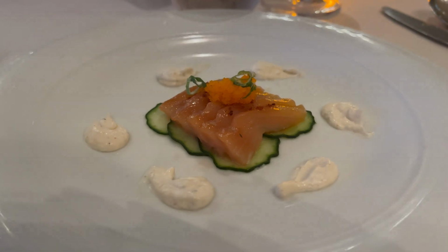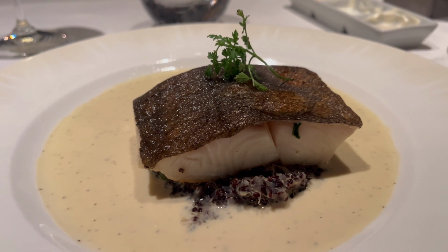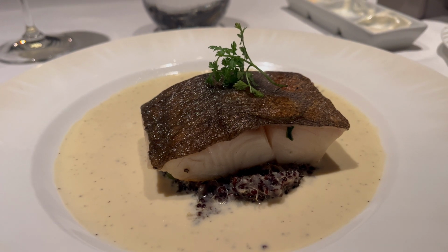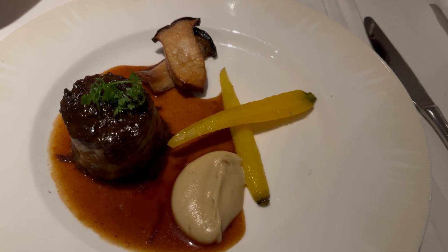We also enjoyed the salmon gravlax from the exclusive Cosmopolitan section. For main, I had the pan-seared cod with lava, edamame and quinoa with a butter sauce. It was cooked perfectly and the sauce complemented it well. The oxtail royale was beautifully cooked, and both of these dishes were from the Cosmopolitan exclusive section.